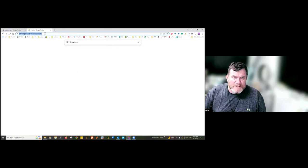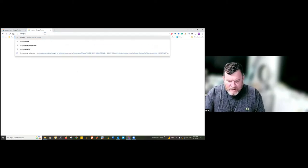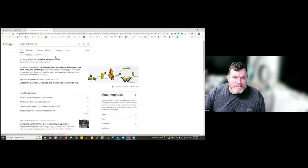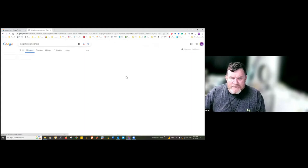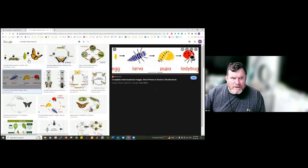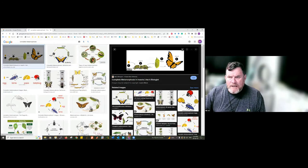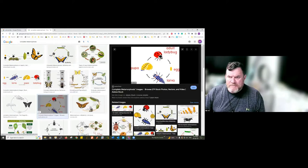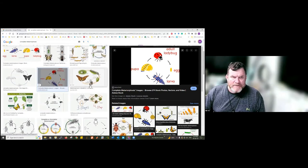Complete and incomplete metamorphosis, we see some changes. Let me show you that on a Google page. And so we broke down our insects into that group. So complete metamorphosis is something like this, where we have an egg, a larval stage, some form of pupal stage. It could be all sorts of different ones. Then an adult form that is substantially different. So here's a beetle, and we saw those things that look like grubs, then things that look very different.